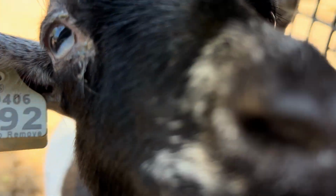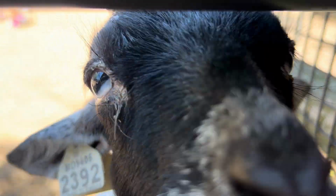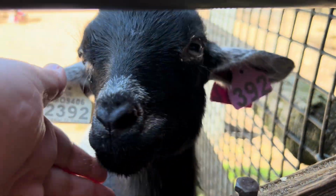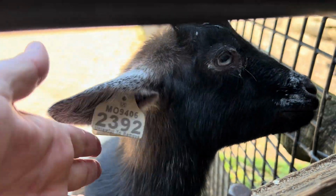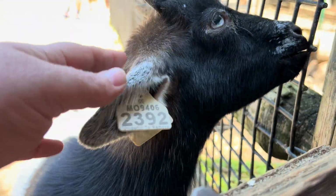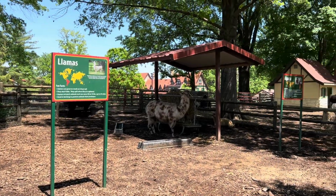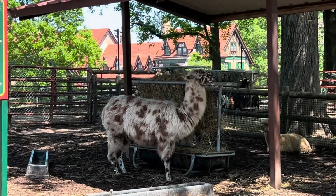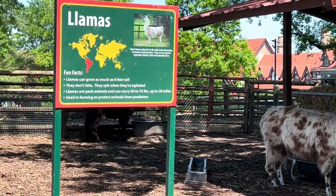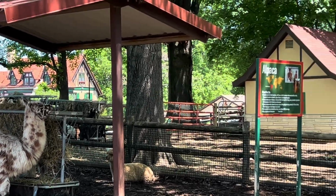Hello, sweetheart. Hi. Don't got no food. Not camera shy, are you? Hi. I don't have any food, but I want to pet you. You're so cute. Now these have to be bottle fed because these are babies. We didn't know that. We bought food. Llama, llama. Hey, llama. Llamas bite too.